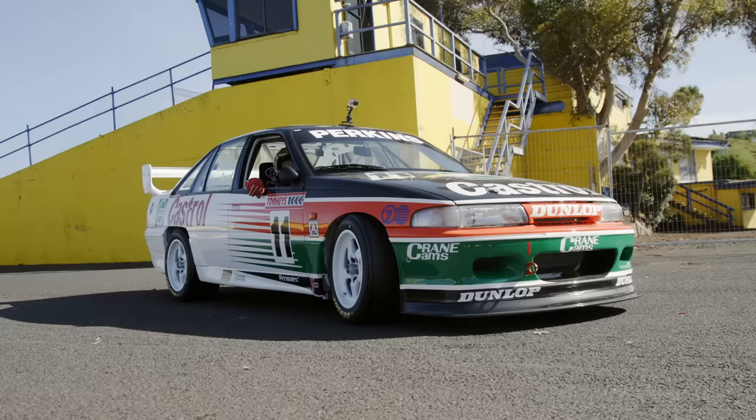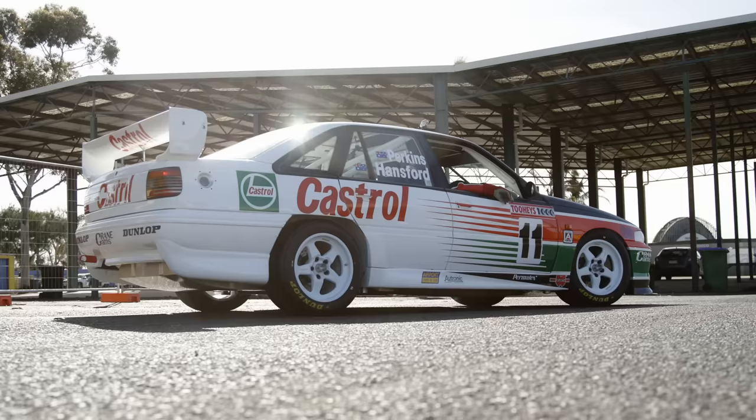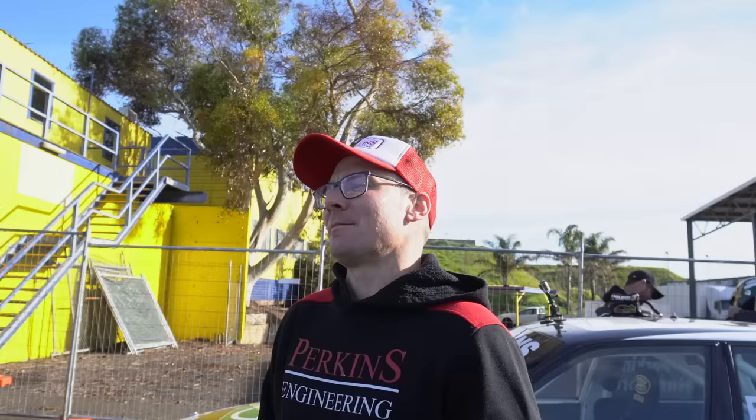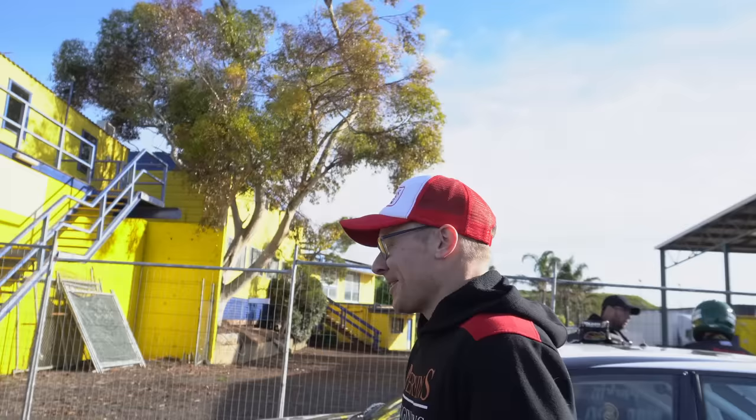And I'm excited to report we're at Calder Park Raceway for the shakedown of chassis PE017, the 1993 Bathurst winning Commodore. Now, just to date stamp this, it's August 2023. This is a journey that started for me back in February 2016 when we first took delivery of this car. It's been an enormous effort to get it to this stage. I'm getting a bit nervous if I'm honest, because a lot of these jobs on the car have been done over such a long period of time.